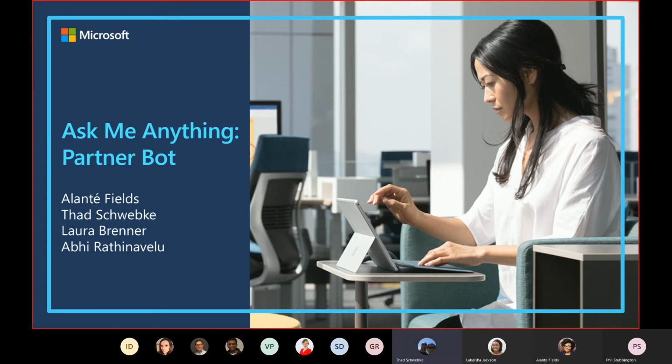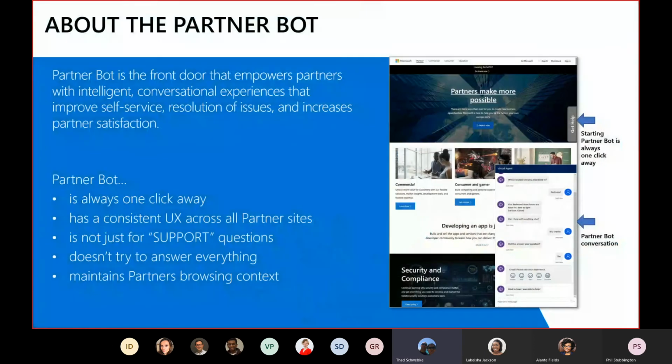So let's start and tell you about the bot. This is not a UX design. This is just merely a quick mock-up of how we expect the bot to look and behave for partners. But the way that we see the partner bot is it is the front door experience that partners will interact with and be able to answer pretty much any of your partner related questions. So whether you're asking questions about your membership and your benefits, or if you have questions regarding a support related topic, maybe something's wrong with your account or you need incentives help.